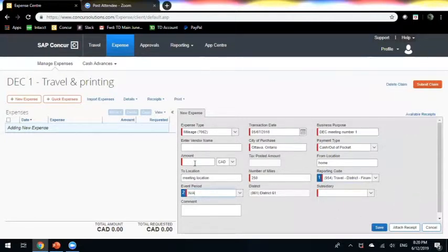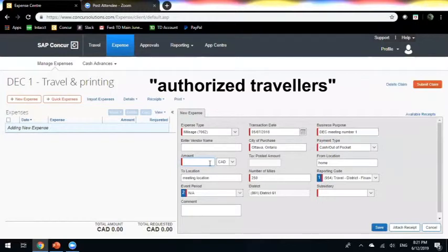I said I would come back to the amount, and let's do that now. The calculation for the amount is explained in the district expense guidelines. It is either 30 cents per kilometer if there are 1 or 2 people in the vehicle, or if there are 3 or more people in the vehicle, it is 40 cents per kilometer. I do say people in the vehicle, but these are people that are going for the same purpose as you.